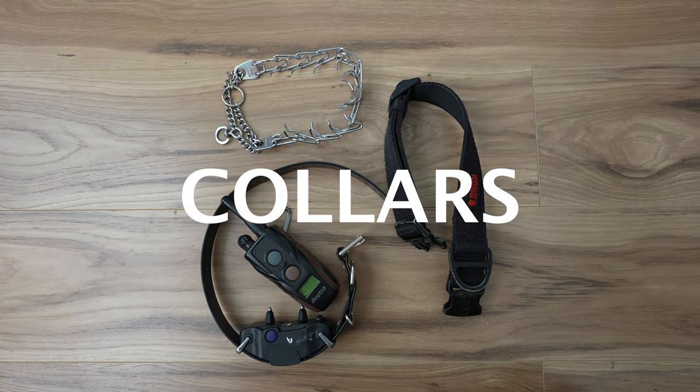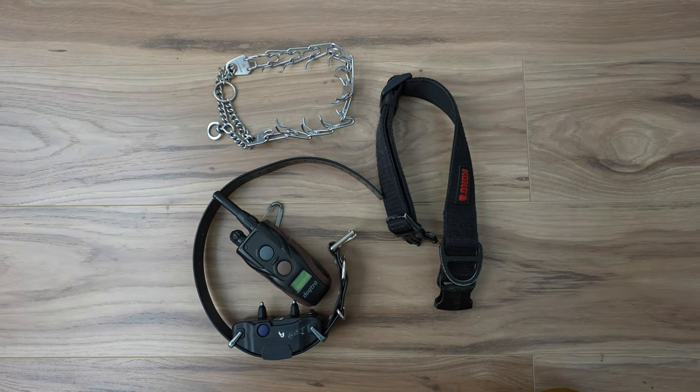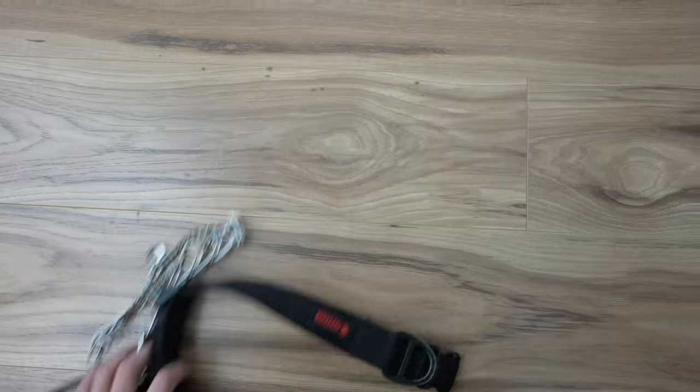Collars are next up on the list, and I carry three different types of collars. I have a flat collar, a prong, and an e-collar. I know that some people might be wary of a couple of these collars. However, give me a chance to explain some of them and you might have some different opinions.